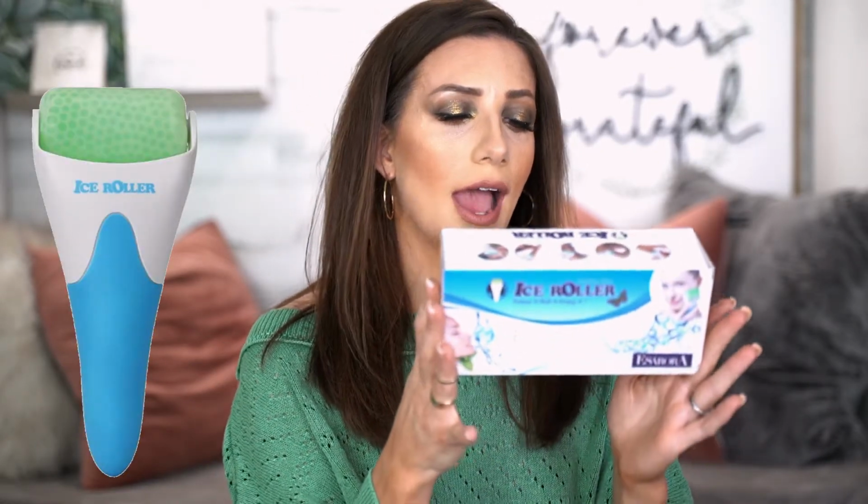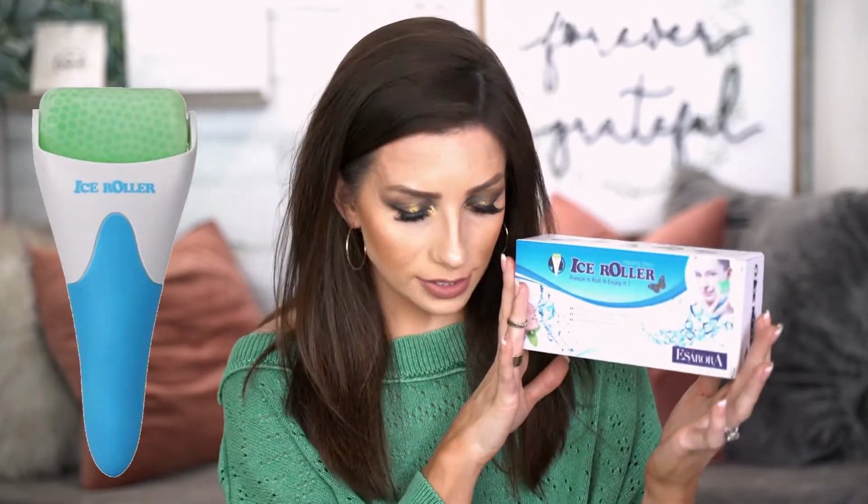So the first thing I got is this S Aurora ice roller for your face. It says for face and eye, puffiness, migraine, pain relief, and minor injury skincare products. So it says it can be used daily to revitalize, refresh, and rejuvenate the skin. It also prevents wrinkle formation and lifts your face. Okay, I want all those things. It says just keep it in the freezer and just use it whenever.